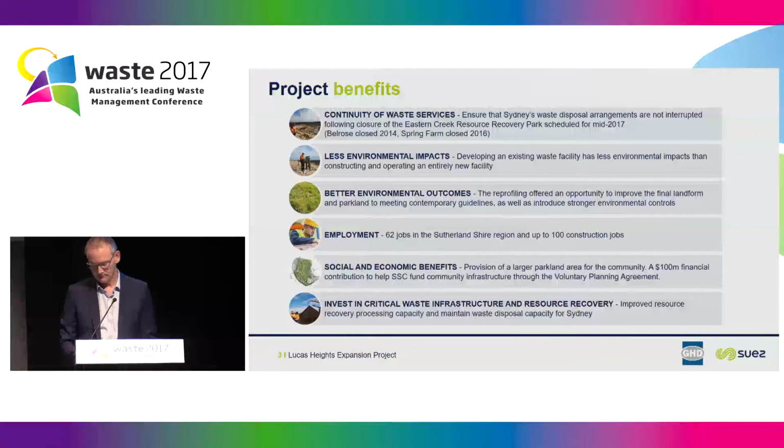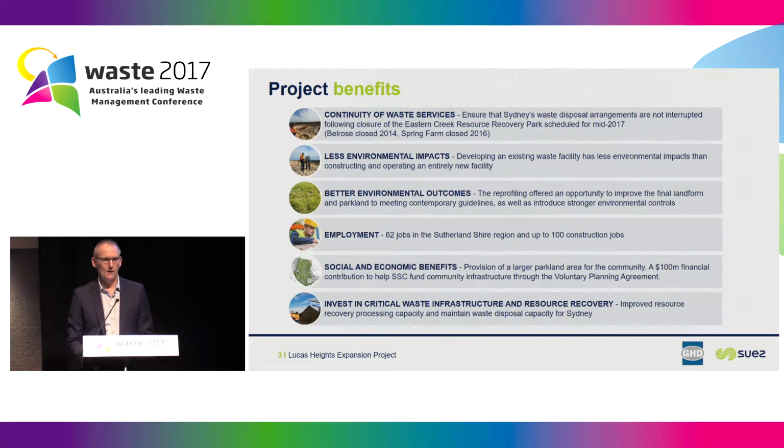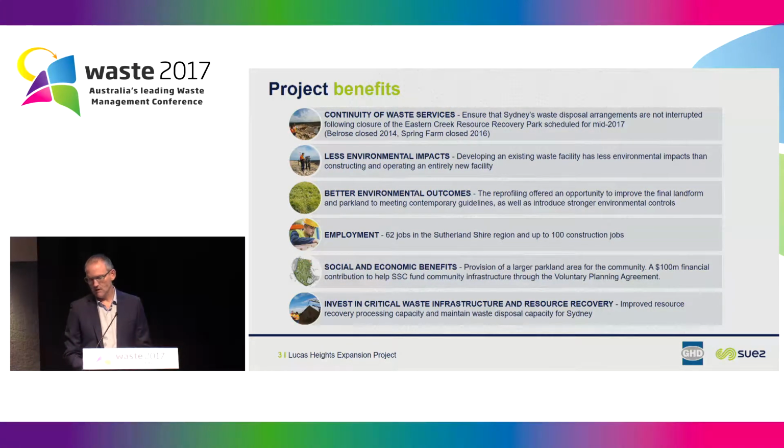The benefits of this particular project: certainly it's about ensuring Sydney's waste disposal availability continues following the closure of the Eastern Creek landfill, which is imminent. It'll be June, July this year, which is a significant change to the waste infrastructure for Sydney. There was also the closure of the Belrose landfill in 2014 and the Spring Farm, or Jack Scully as it's sometimes known, landfill in 2016.